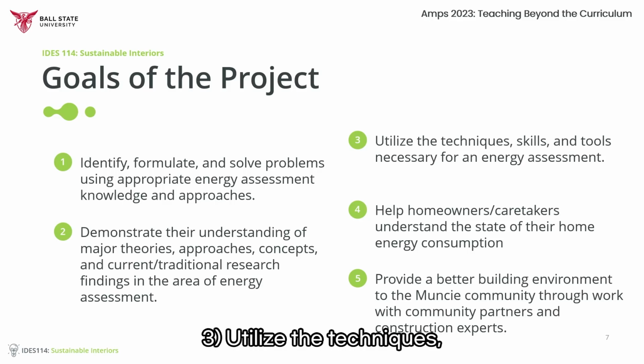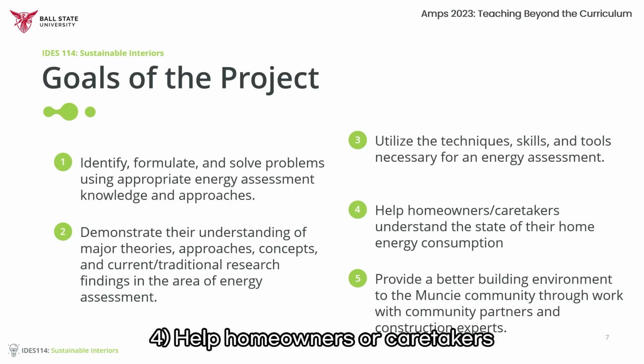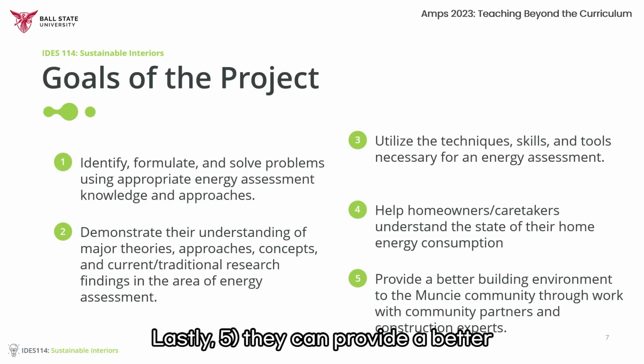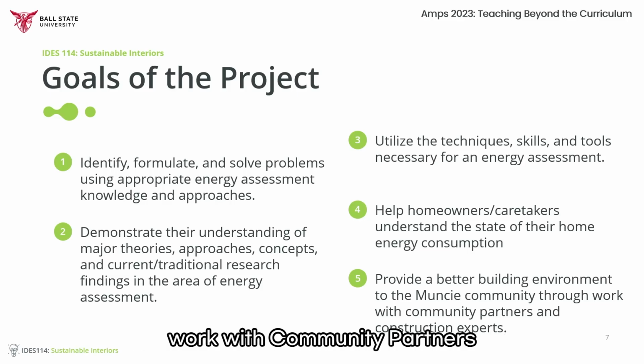Utilize the techniques, skills, and tools necessary for an energy assessment. Help homeowners or caretakers understand the state of their home energy consumption. Lastly, they can provide a better building environment to the Muncie community through work with community partners and construction experts.